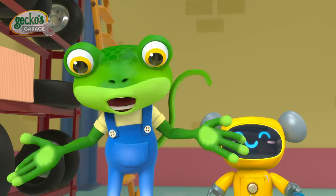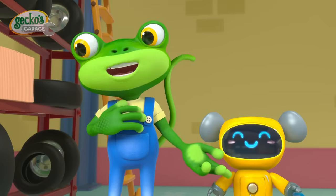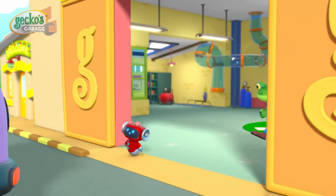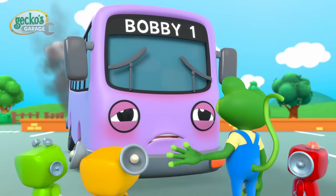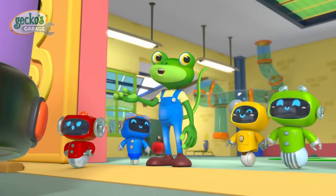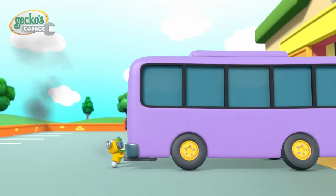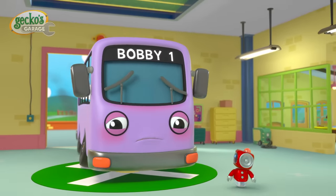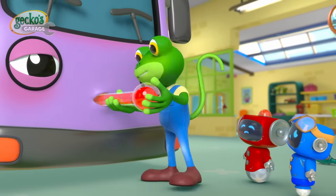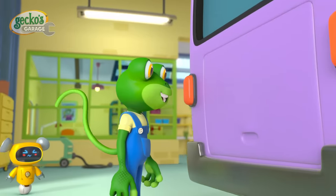Hello, everyone! Welcome back to Gecko's Garage. It's a quiet day today. We're just doing some spring cleaning. What on earth was that noise? Bobby the Bus, you don't look well at all. Come on, let's take a look at you. Oh dear, Bobby's not well at all. Let's see if we can work out what's wrong.